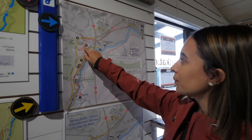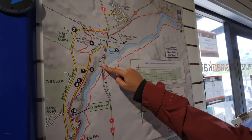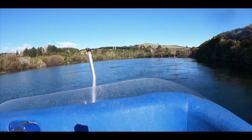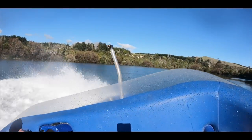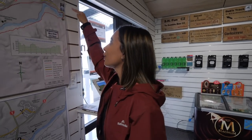For us, we're going to go up here and check out a geothermal stream first of all. Then we're going to ride back down and cut across this way up here. We're going to get some views down onto the prawn park and the jet boat. That's where the jet boat goes from, which we did last time. That was wild fun. Then we're going to keep going up to here and by 12 o'clock we want to be at the dam because we're going to watch the release of the water. Apparently it makes some extreme rapids, so looking forward to that.